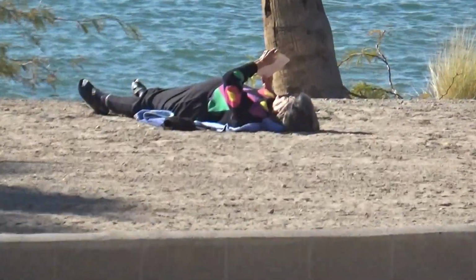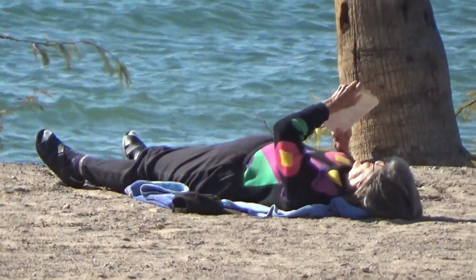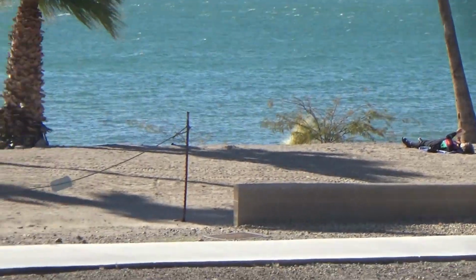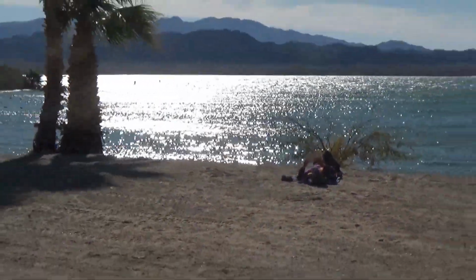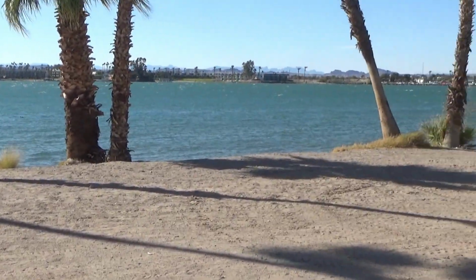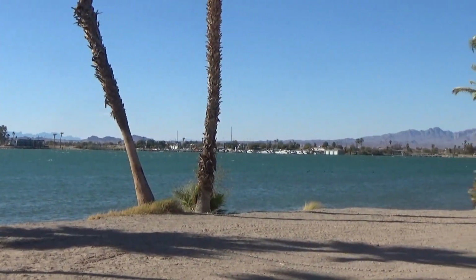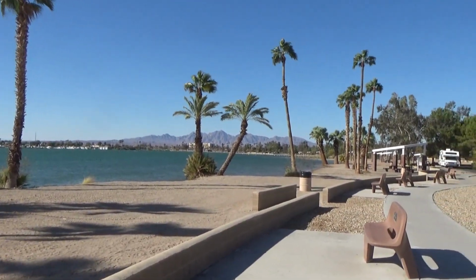There's somebody there laying out, not really getting any sun. Catching up on the reading, I guess. I don't know why you would want to lay out here with all your clothes on and have to read your book upside down. People do strange things, seems to me.